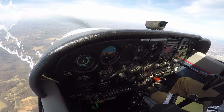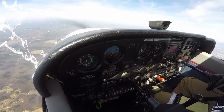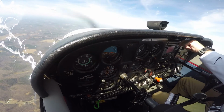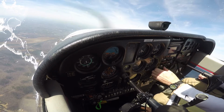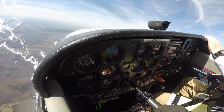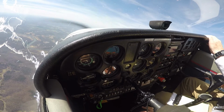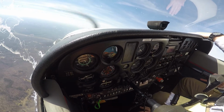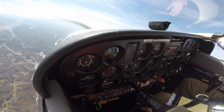So let's do a big clearing turn to the left. Right. And roll out headed at Pilot Mountain. All right. We'll use that as our visual reference point. Pilot Mountain traffic, Skyhawk 7125 Quebec, 10 miles south Pilot Mountain overhead, Cowboy Field, maneuvering 4,500, Pilot Mountain traffic.